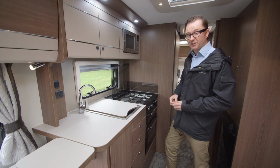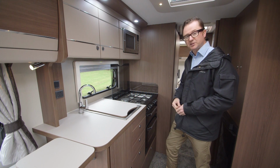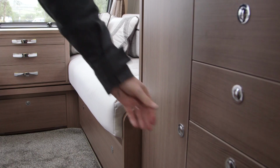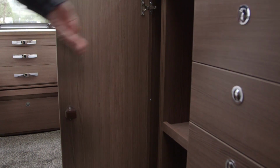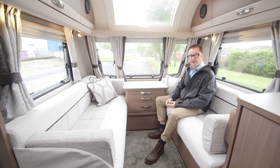Storage wise it's pretty good too. The overhead lockers pass the cereal box test. You have 4 drawers down here, and in this handy cupboard just next to the sink you have more storage, plus it's where you retrieve the table for the lounge. Now it is quite a cosy lounge, but you will still be able to get 4 people around the table.